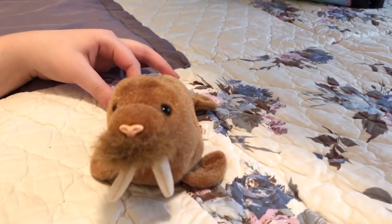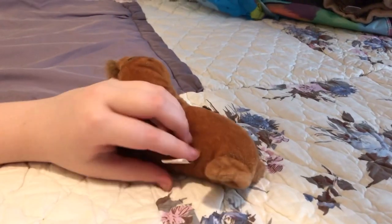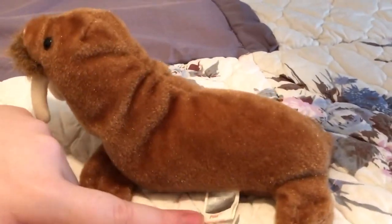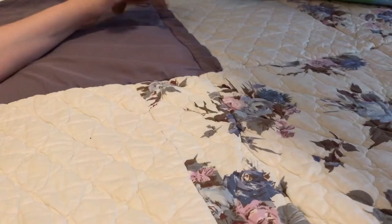This one here is not a Webkinz. It is a Beanie Baby, I think. His name is Paul. So he's a Beanie Baby. So what else do we have that we got from the thrift store?